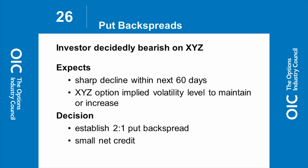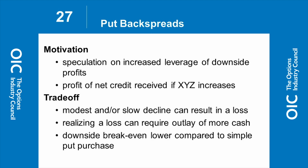Okay? I'm looking at a sharp decline. I'm not spending a lot of money on this. I'm trying to put this on for a small net credit, maybe close to break even. Why am I doing this? I'm not sure if this market, or this particular stock, is really going to collapse. If I really think it's going to collapse, as I said early on, maybe I'd like to sell the stock. Maybe you own it at a very low cost basis.